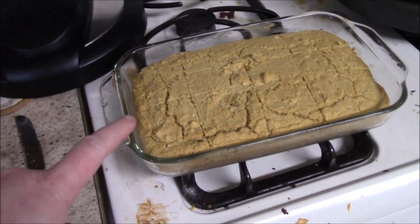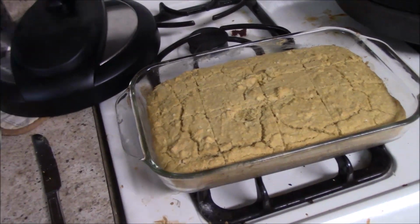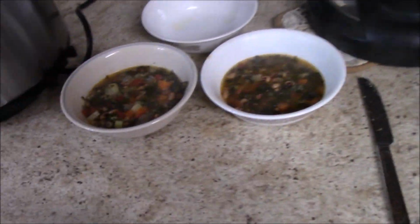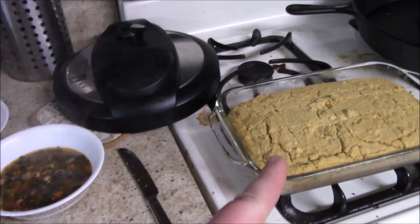Question of the week. Do you like your cornbread sweet or not? And do you like it with butter and honey? Or just put it in the soup? I saw somebody on Instagram do that, and now I'm curious. We are team no sugar in our cornbread, but I love butter and honey on it.